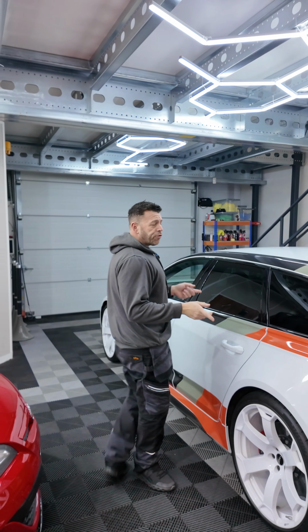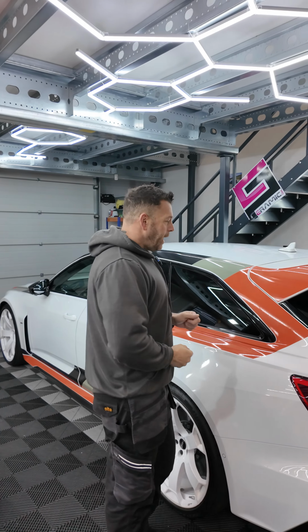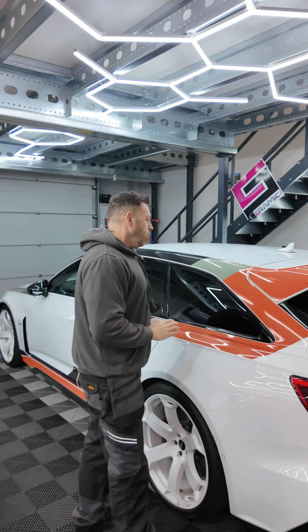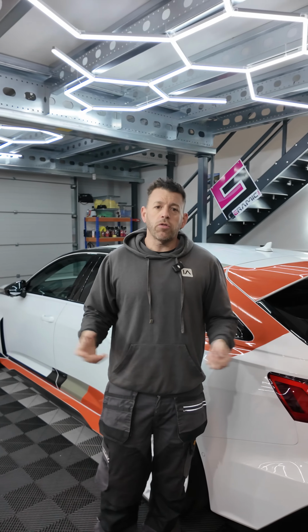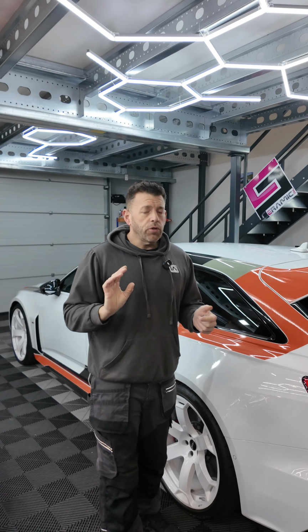Now, the other areas that were tricky on this, well, actually, pretty much all of it. And that's because we've got livery or graphics on the car. Now, what we showed on this is there's 2 options. We know you can remove the graphics. I've seen somebody do that. It's about 14 grand, I'm told, to replace the graphics. We got quoted, I think, £1,500 to get some replica ones done.